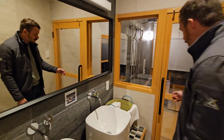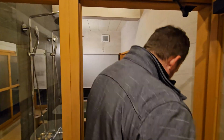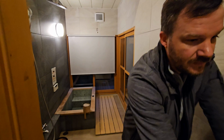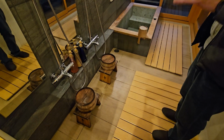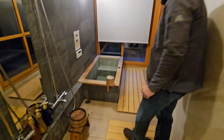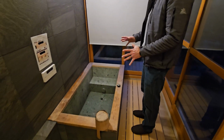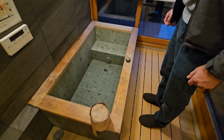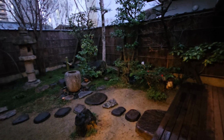Then in here, we have two showers, and then we have a nice almost onsen style tub. So this is a very traditional style tub. So here is the garden area.